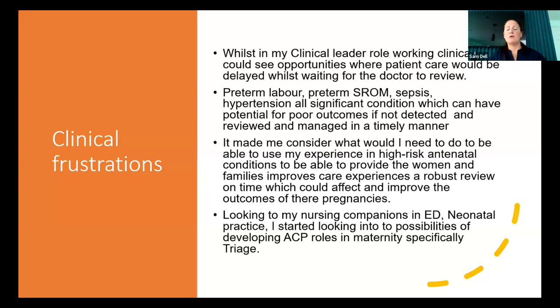We often found women were waiting long times for doctor reviews because they're often in theatre or in other areas dealing with other patients. And our patients would then have these long delays. So it was looking at these issues and these clinical frustrations that led me to looking at the ACP role in its entirety, because we had to answer the question of how do we improve patient outcomes. I looked to my nurses and companions in the ED departments, in neonatal practice, and started looking into possibilities of developing those roles in maternity, specifically within triage. I really felt that the fit for the ACP role was going to benefit the triage department. So that's when I presented to my matrons and my DOMs about the role, and they agreed that I should look into training, and that's when I started my training.